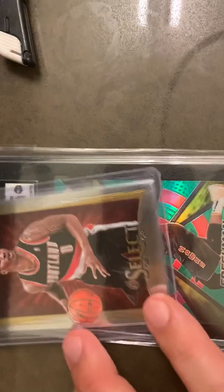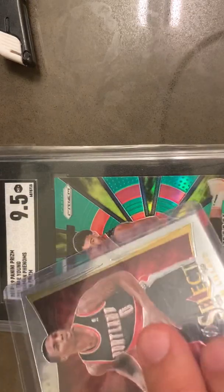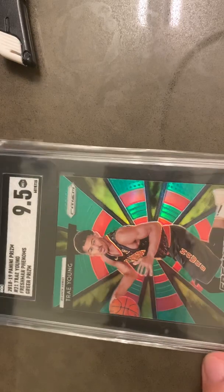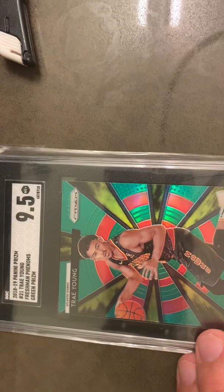So I'm going to get this Dame graded. This Damian Lillard rookie. And I'm going to crack this probably and get it graded. I mean, I may just hang on because I also think SGC cards in general are going to close some of the gap between them and PSA.